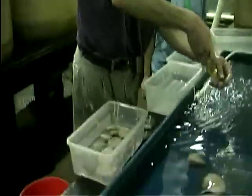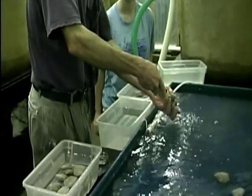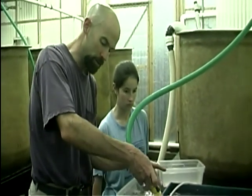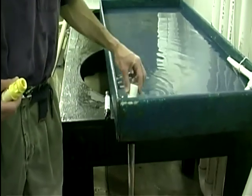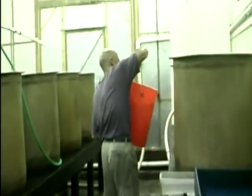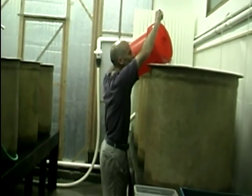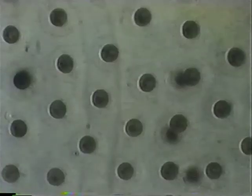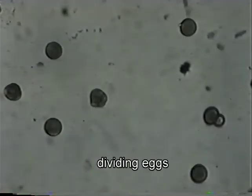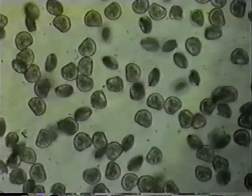While oysters and clams are either male or female, bay scallops can produce both eggs and sperm and are called hermaphrodites. Each spawn can produce as many as 200 million fertilized eggs, and these are placed in tanks called conicals for further development in the warm larval culture room. After fertilization, the egg divides rapidly until in just a few hours a swimming form called a larvae results.